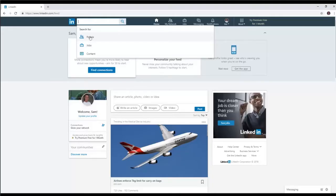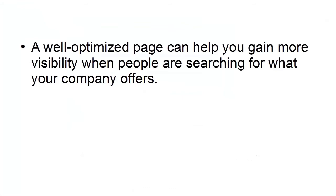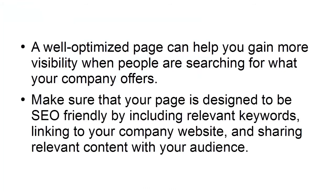Optimize your page for search. Just like you would for your company website, you want to optimize your LinkedIn company page for search. A well-optimized page can help you gain more visibility when people are searching for what your company offers. Make sure that your page is designed to be SEO friendly by including relevant keywords, linking your company website, and sharing relevant content with your audience.